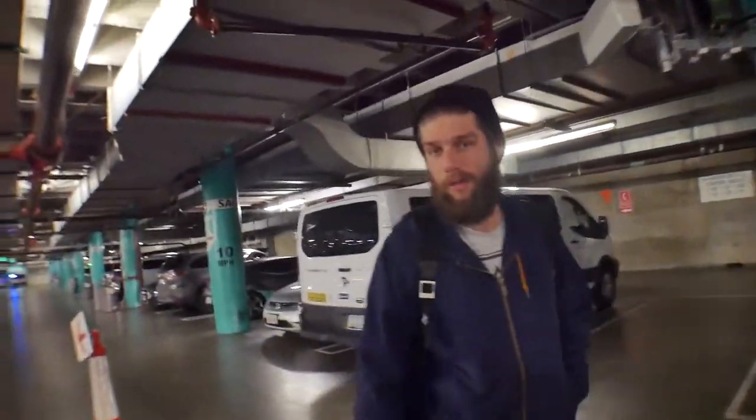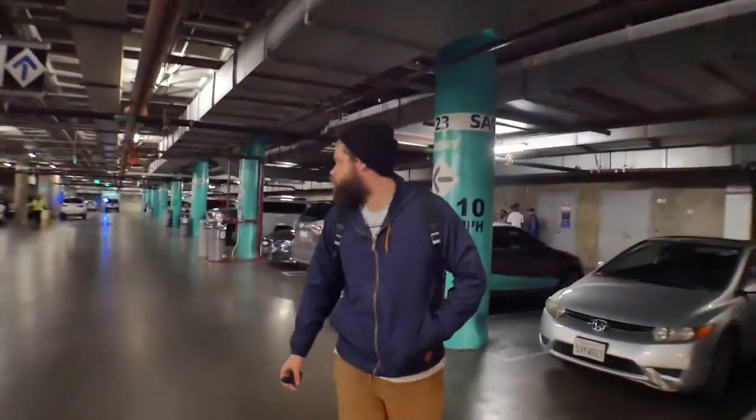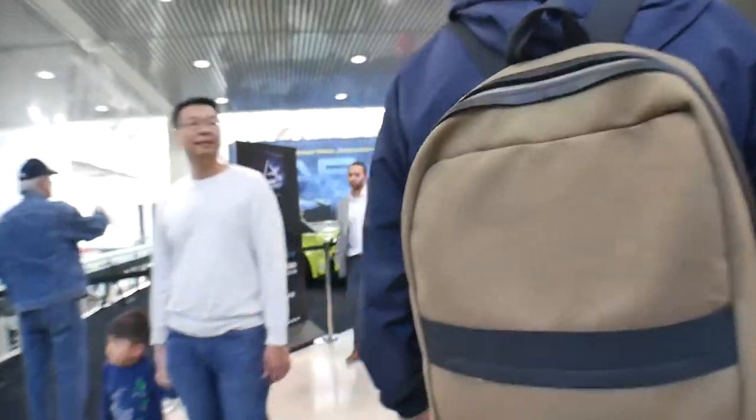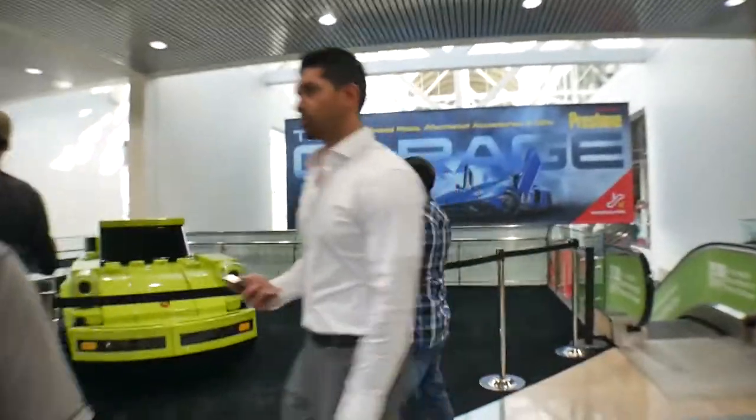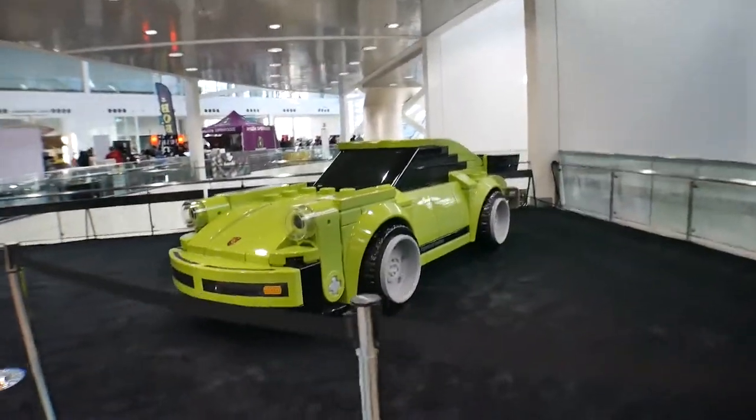First thing I'm going to look at is a Porsche. Which one? I don't know, the newest one. The fastest one, of course. Well, we said we're going to get a Porsche, right? Why don't we get a Lego Porsche? Look at that thing. Oh yeah, man, that's really cool. I love the creativity.